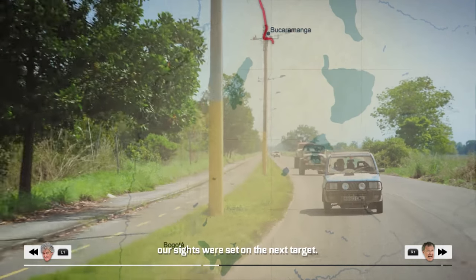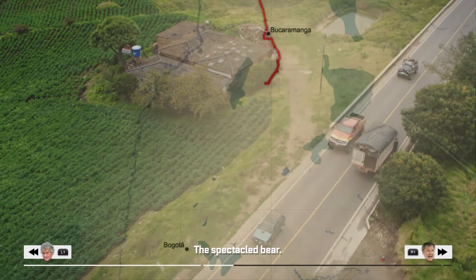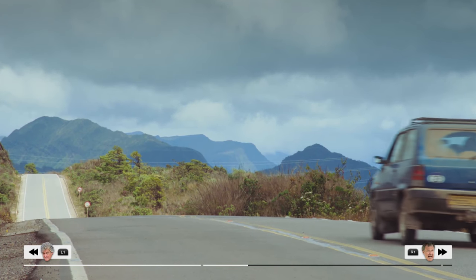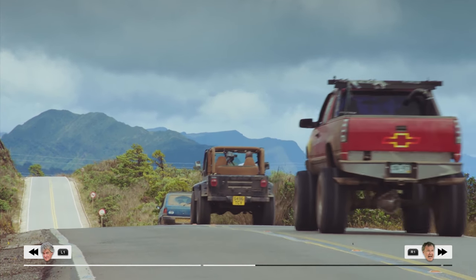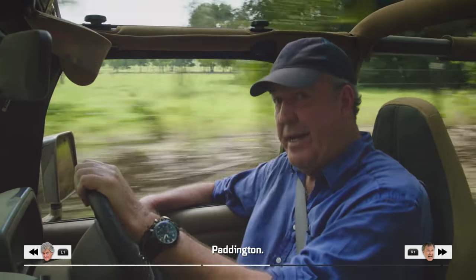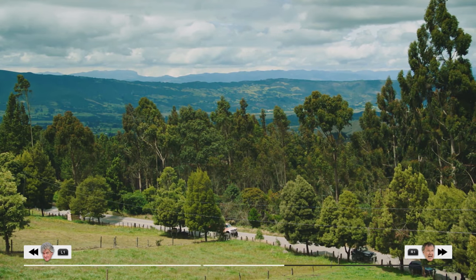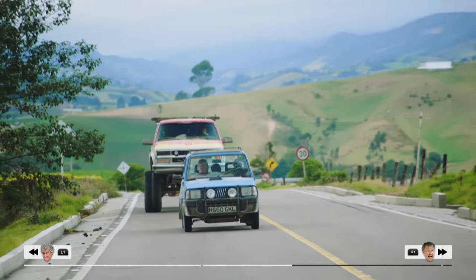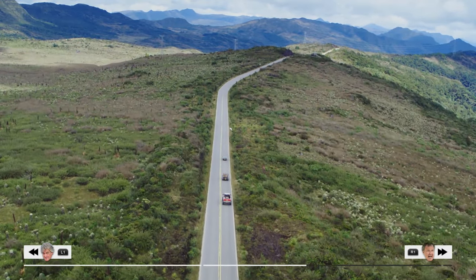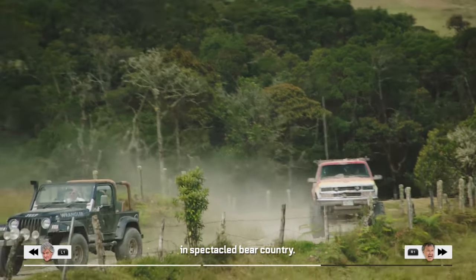With the Jaguar in the bag, our sights were set on the next target. Another rare and reclusive creature, the spectacled bear. We now have to drive 200 miles to find the sort of terrain where we're going to be able to photograph the King of Spades, Paddington. And eventually, we arrived in Spectacle Bear Country.